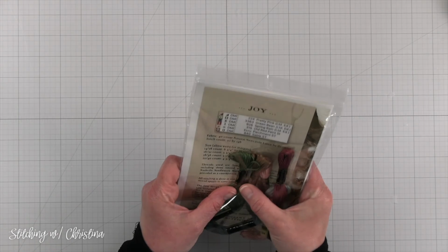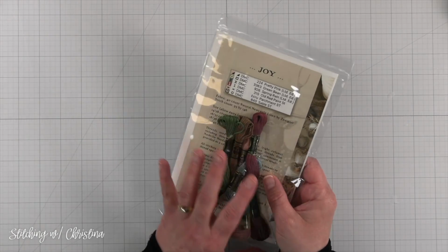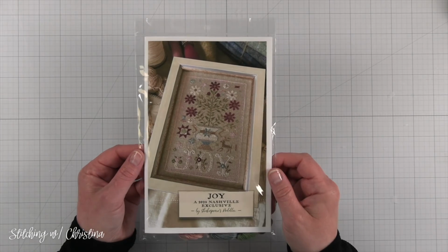This is stitched out on 40 count natural Newcastle linen, but I think I'm going to do mine on a raw finish, and I think that would be really pretty. So that's that one. My throat's getting dry from talking too much.